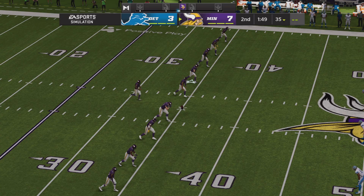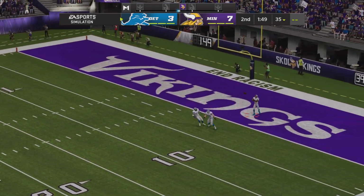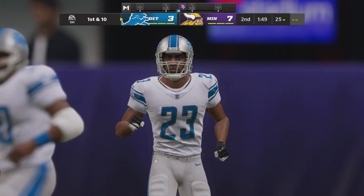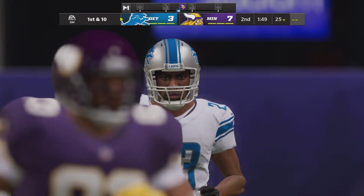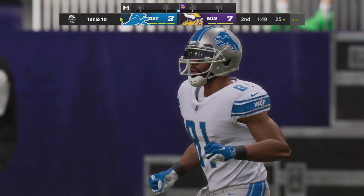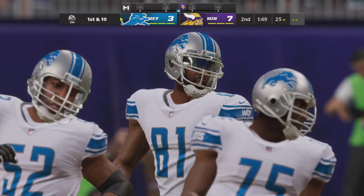The kickoff unit as they run up and send this one away. And this will not be returned. It's a touchback. And they'll begin at the 25. Back onto the field come the Lions for their second overall drive. And last time they got 3 points, but it was a chip shot field goal.